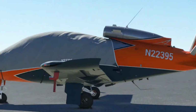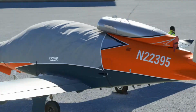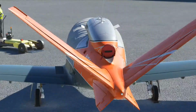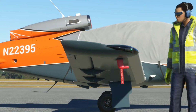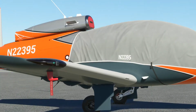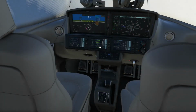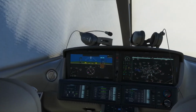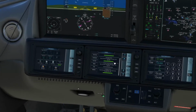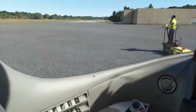But you also have stuff like the pitot cover there, the engine intake and exhaust cover. Is there any pitot tubes over here? Yes, there are. There's a person in the way, but yeah. Cool stuff. Did I click the right button? I did not. But yeah, and I'll get to those headphones here in a second.